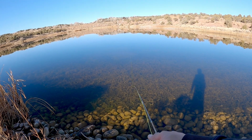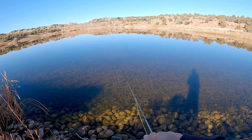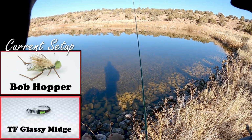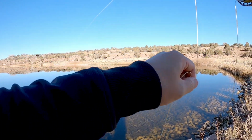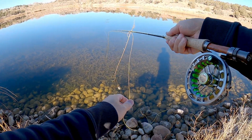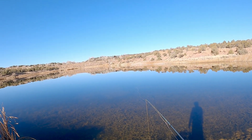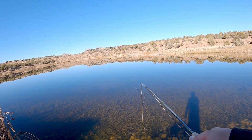But at this point, I had seen a fish move from my left to my right over these weed beds. It was just cruising lazily. It's a pretty big fish, so I could see it. I saw its route and figured this fish would follow that route, and I could maybe intercept it with a dry dropper rig. So I took off my chironomid and threw on a little TF glassy midge because it was smaller and a little more imitative. The chironomids that were coming off were a size 18 or so. So I threw my dry dropper rig and let the midge sit in the lane I saw the fish feeding, and then this happened.